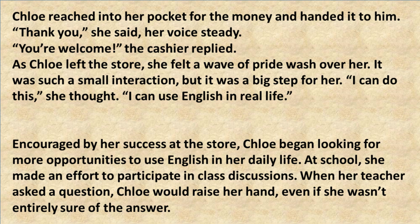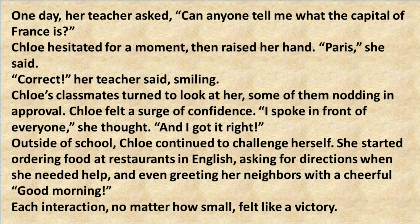Encouraged by her success at the store, Chloe began looking for more opportunities to use English in her daily life. At school, she made an effort to participate in class discussions. When her teacher asked a question, Chloe would raise her hand, even if she wasn't entirely sure of the answer. One day, her teacher asked, "Can anyone tell me what the capital of France is?" Chloe hesitated for a moment, then raised her hand. "Paris," she said. "Correct," her teacher said, smiling.